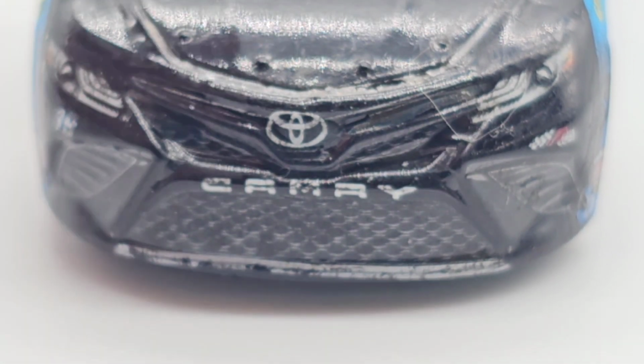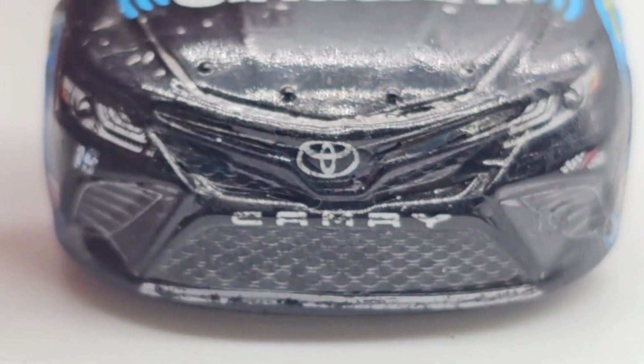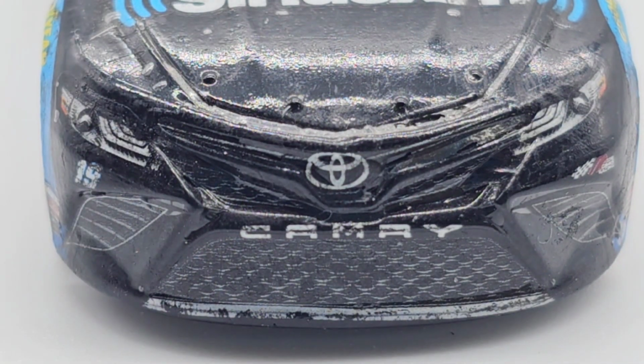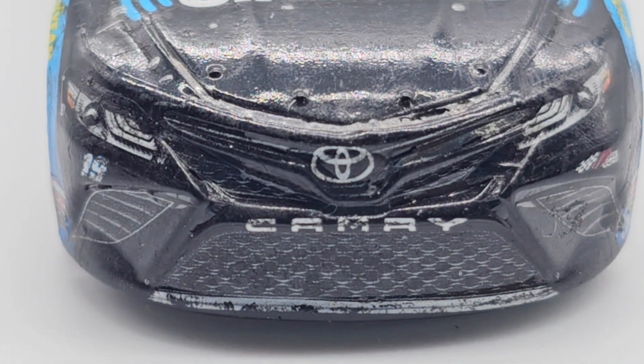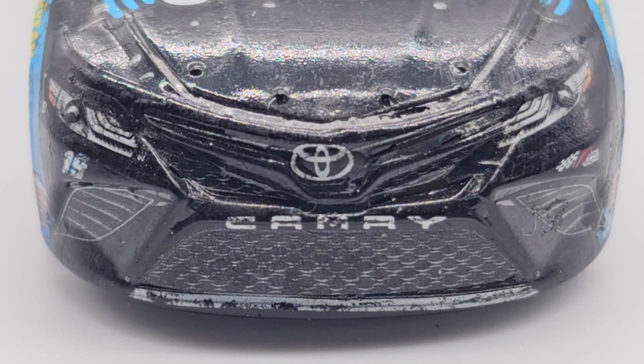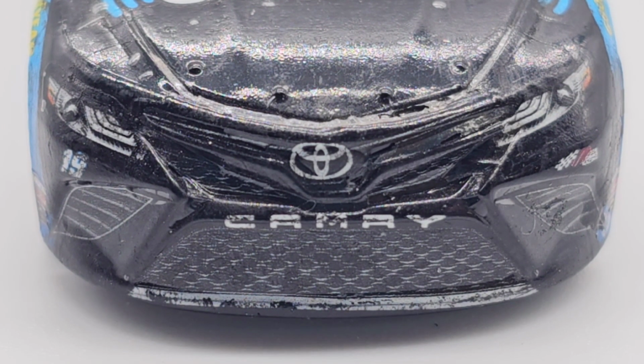Moving to the actual front end, you can see some more of that race wear I touched on earlier that was on the front of the hood. Now in front, on the grill and stuff, you can see there's a little bit of race wear on the spoiler down there, and a little bit on the Camry and all that. So there's a little bit of race wear all the way around the car. So we got a decent little front end here.